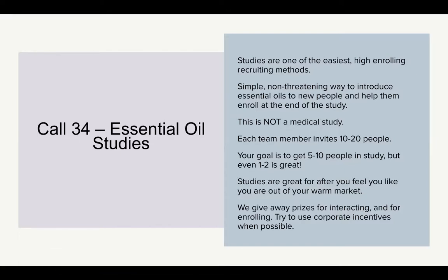It was a lot smaller, but I still think that we had some success with it. And I hope that people continue to take advantage of this. I think studies are really great ways to educate and recruit new people. It's not a medical study. You get to invite about 10 to 20 people with your goal being 5 to 10 people max in the study. But honestly, even getting 1 or 2 people into the study is great.